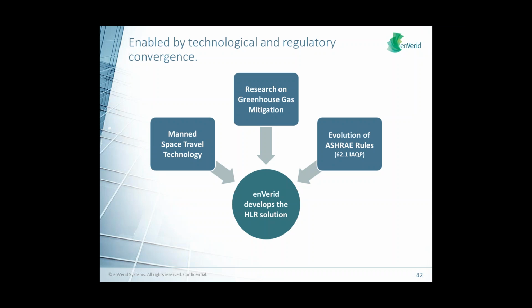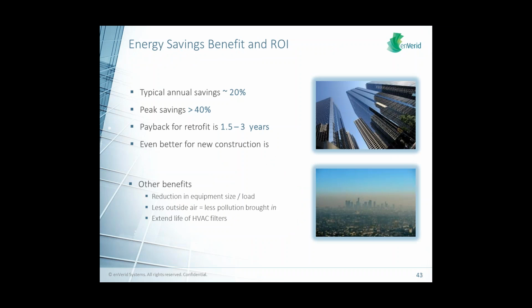And finally, there's been evolution of the regulatory landscape, and ASHRAE in the last decade has introduced alternative paths to managing indoor air quality that allow the building owner to, instead of replacing the outside air at a fixed amount, manage indoor air quality to air quality targets without necessarily having to bring those amounts of air into the building. So it's the collection of these three factors that have brought about today what we call the HLR technology that we are now offering to buildings around the country. Let's get to the next slide.